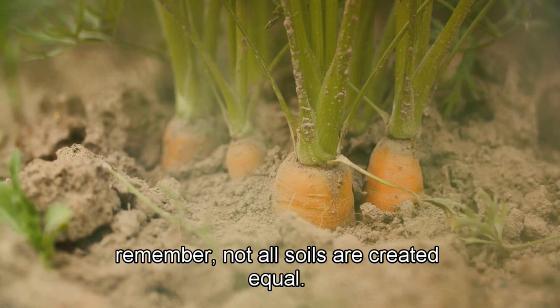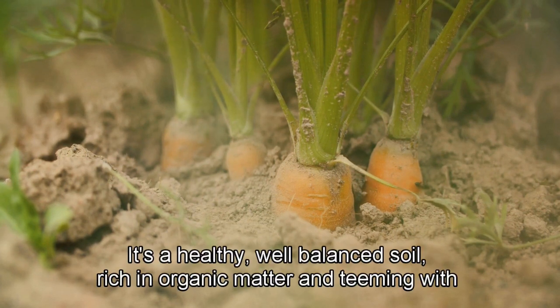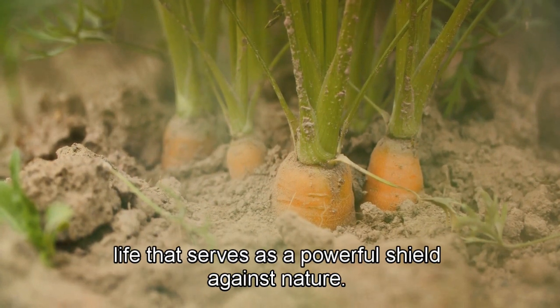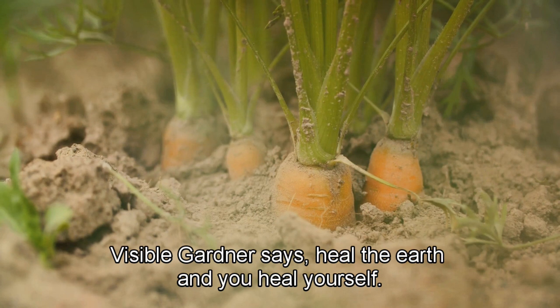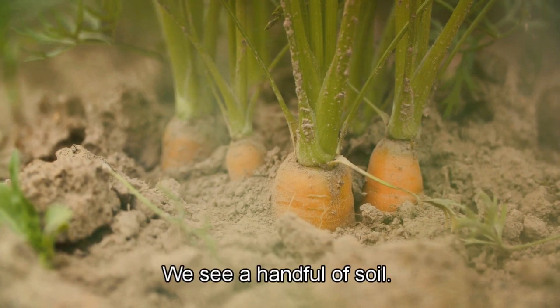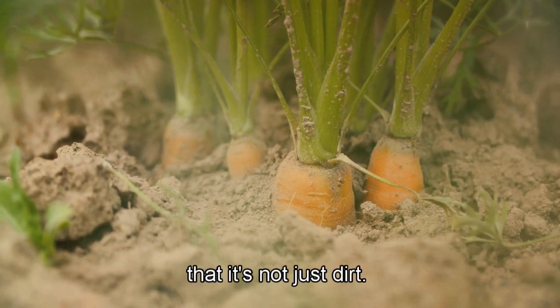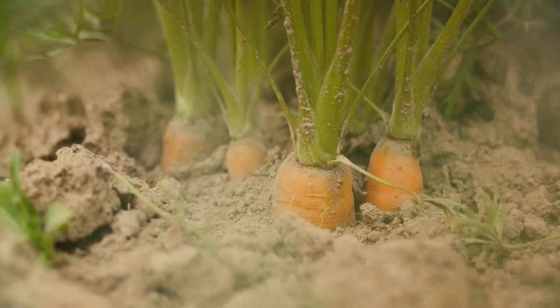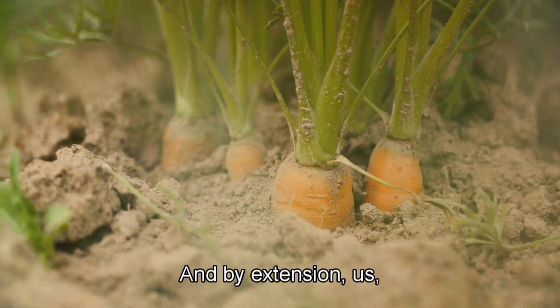Remember, not all soils are created equal. It's a healthy, well-balanced soil, rich in organic matter and teeming with life, that serves as a powerful shield against nature. Invisible Gardener says, heal the earth and you heal yourself. When you see a handful of soil, remember that it's not just dirt. It's a living, breathing ecosystem that's working tirelessly to protect our plants and, by extension, us.